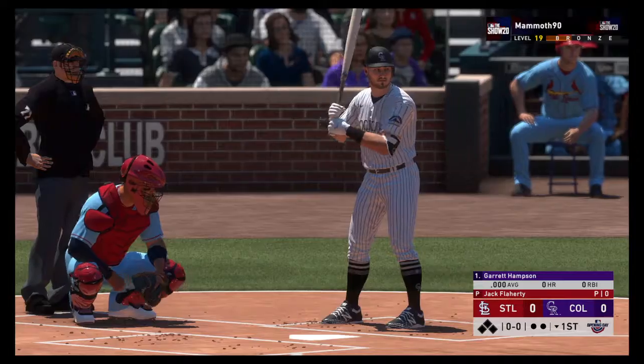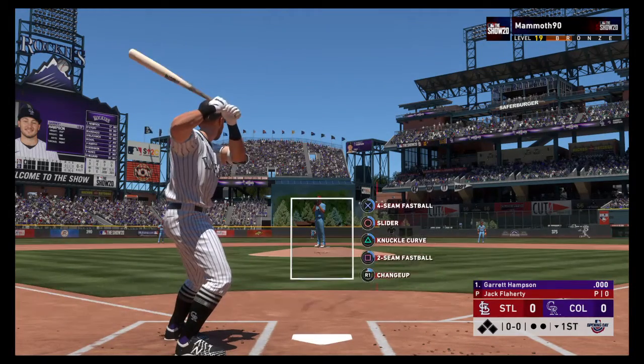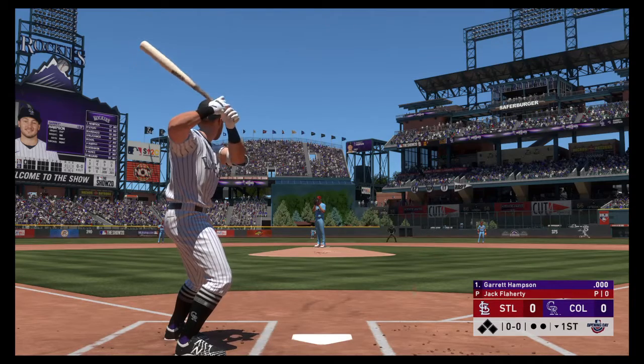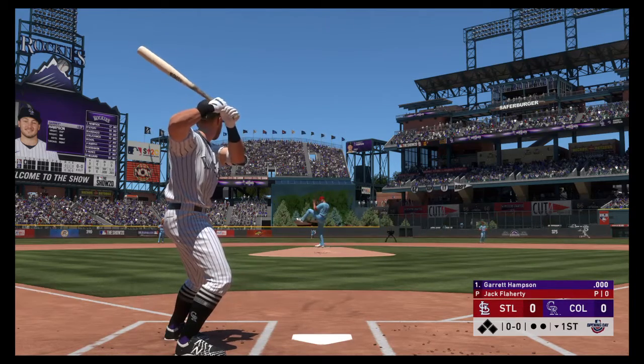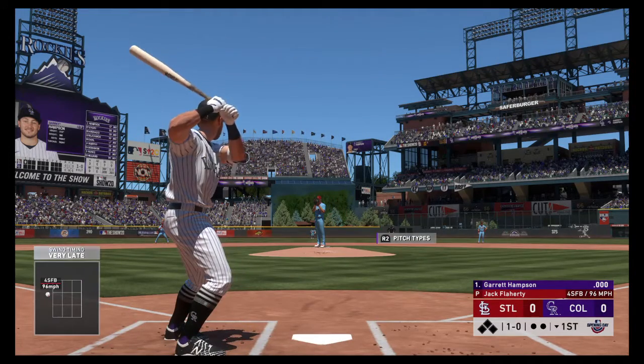He'll lead things off here in the bottom half of the first. The center fielder, number one. Now the pitch. And a good idea to hold off on that swing. It's ball one.